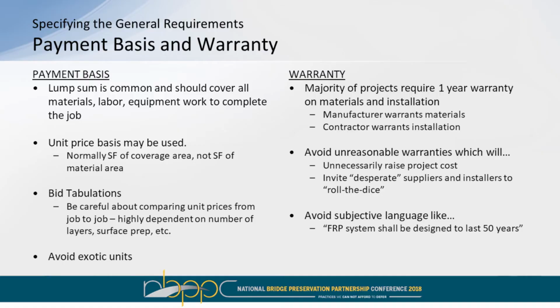And avoid really complicated units. There's one DOT in particular that actually has to put a design equation on their plans to tell you how to calculate your units for doing your bid, which is a little too complicated. What this means is when you're going back and looking at bid tabulations from one job to another, you really need to know how many layers went into that job. It's going to be hard, at least for the foreseeable future, to be able to compare bid tabulations from job to job.